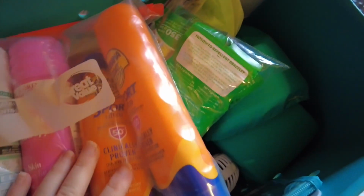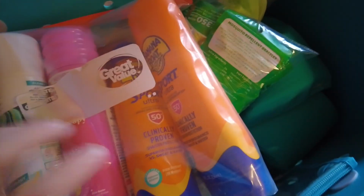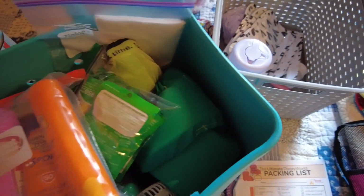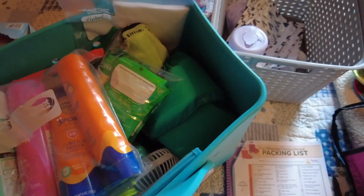I just figured that would be a good place kind of to throw all this stuff. Again, a lot of this could go in that big suitcase, but because I'm going to need it for the first part of the trip and I don't want to take both suitcases in, this is my solution, I guess. Not really sure if that's a good solution, but it's my solution.